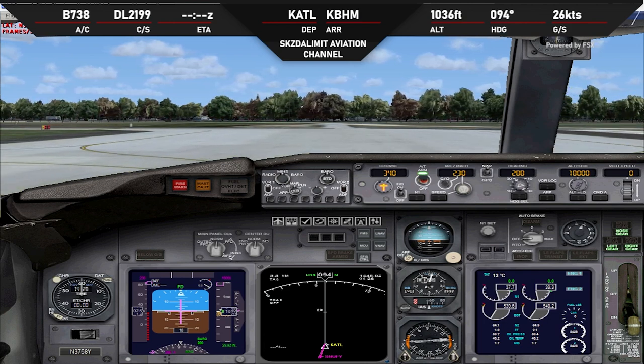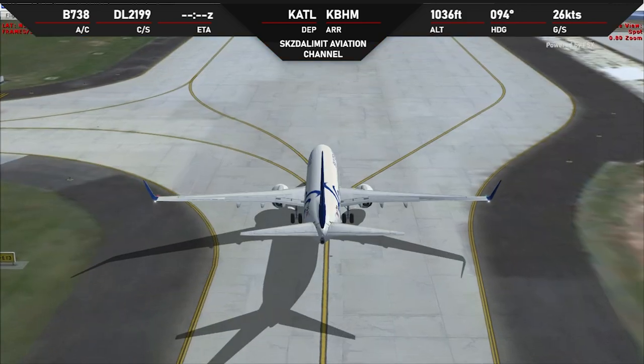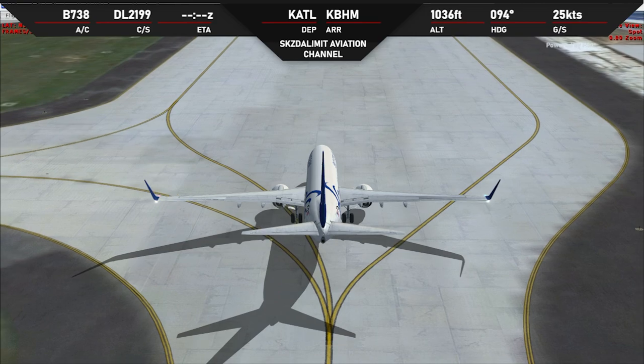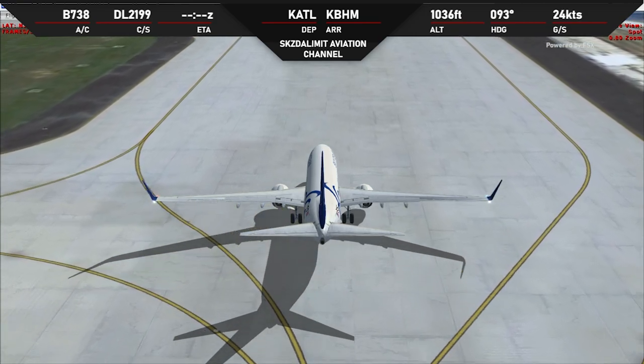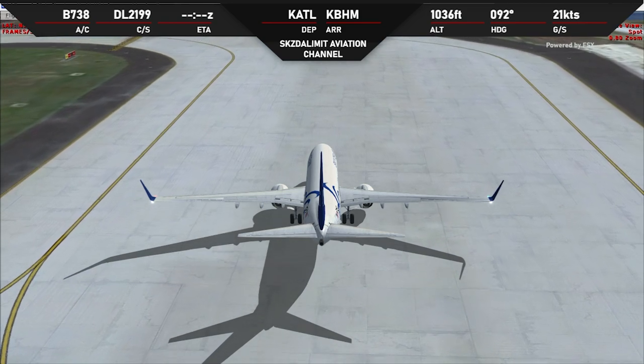And 757 as well. And we're approaching the approach end of 26 left.